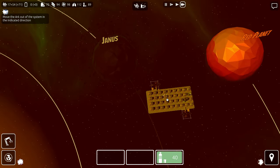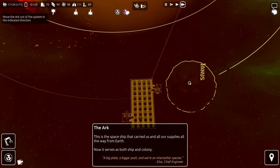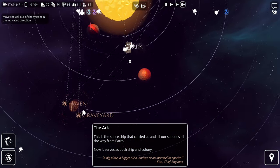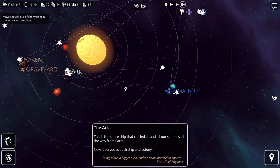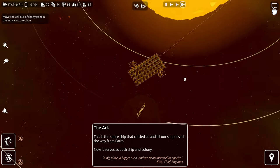So, Ark, on its way. It's going to have to have a close encounter with every other planet, apparently, on its way. You're going to go into the sun, too? Jeez, it's just the worst time to leave. We're just going to go ahead and leave when our planet is the furthest possible point away from our destination. No big deal. All right, I'll let it keep going.